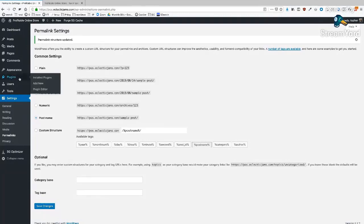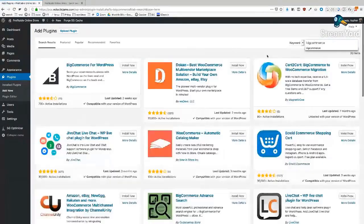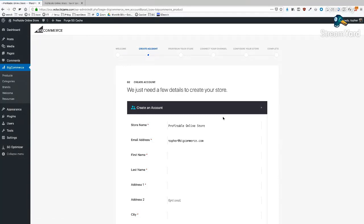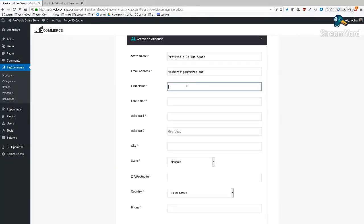So the first thing I'm going to do is go to plugins and add the plugin. We just search for BigCommerce, and it's right there. So here we are. The first thing that happens is you can either connect an existing account or create a new account. I'm going to create a new one real quick. And this is creating a store in BigCommerce. You get a 15-day free trial. So hang on just a second while I fill this out.